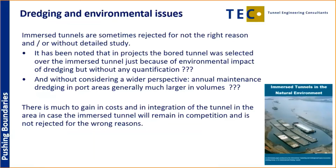As I already mentioned, annual maintenance dredging in port areas is generally much larger in volumes. So there's much to gain in costs and in integration of the tunnel in the area in case the immersed tunnel will remain in competition and is not rejected for the wrong reasons. So there are obviously locations where bore tunnels are much better solutions, but it's important also for clients in terms of cost and quality to have as much competition as possible.